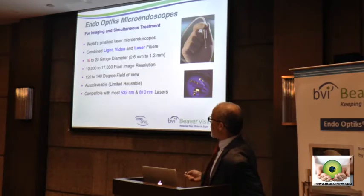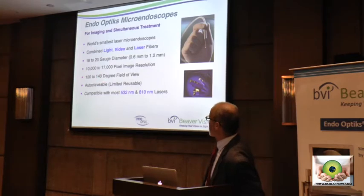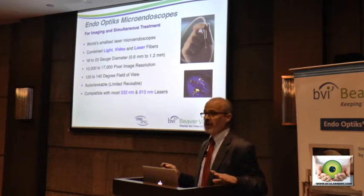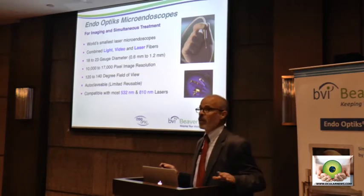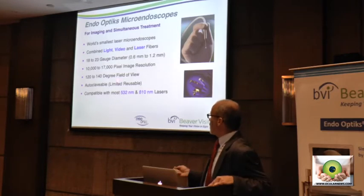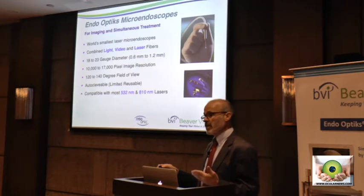Our endoscopes now range, as has been noted, from 18 gauge to 23 gauge, so 0.6 millimeters to 1.12 or 1.2, with resolutions from 10 to 17,000 pixels, and fields of view now from 120 to 140. The endoscopes also are unique in that they're autoclavable. There is no autoclavable endoscope available anywhere in the world for any other medical subspecialty. They are limited reuse in that the heat of the autoclave over time can break them down.